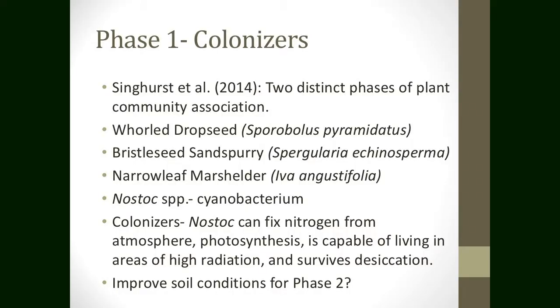Jason Singhurst, I'm sure some of you at least know who he is. They did a paper out at Warren Ranch, and they were speculating that there are two phases to this plant community. It's not quite apparent what it is. I think the first one doesn't have as many perennial species in it, and some of the endemic species are not as prevalent in this phase of the community.